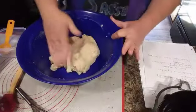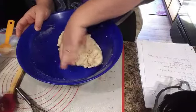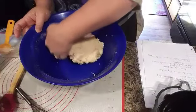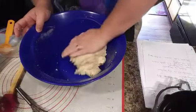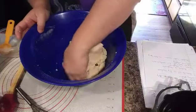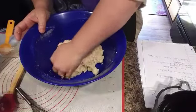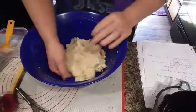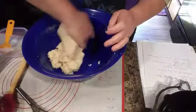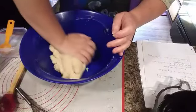The first batch turned out really well, so I decided to go ahead and try this again. And then we'll see how these turn out. It's starting to come together. It still feels a little bit crumbly for me, but I want it to stick together when I get it into the fryer.